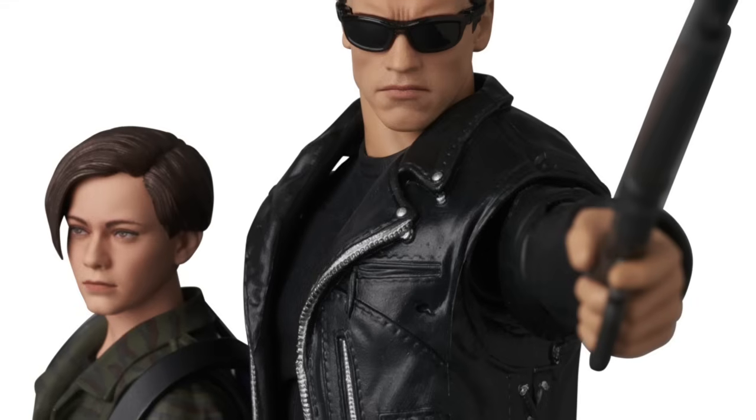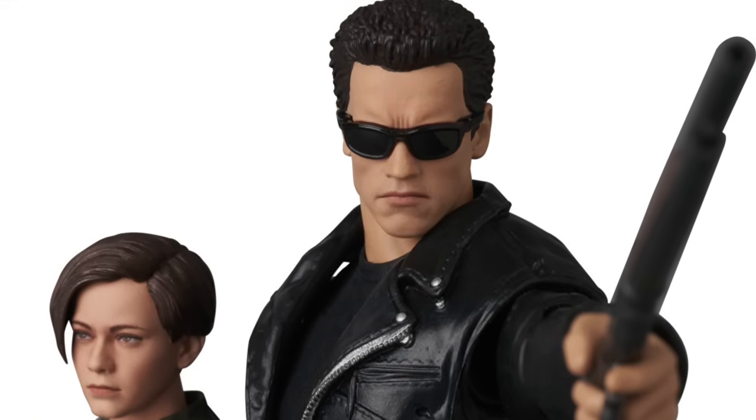Some Mafex figures that should be a little bit easier to get hold of, though, are their new Terminator 2 ones, which do look pretty darn nice. I love T2. I'm kind of dressed almost in my T2 type grey t-shirt here, because any other normal person sees a grey t-shirt and they're like, yeah, it's a grey t-shirt. I see it and go, that's pretty much Terminator cosplay right there.